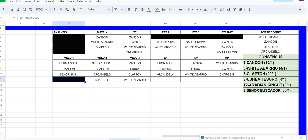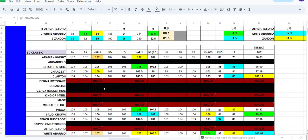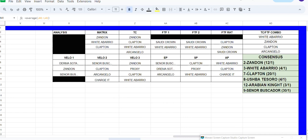But Saudi Crown is actually figuring in my follow the figures, on the left side. Second, he's now tops on the right side because of the scratch of Arcangelo. So we'd have 1 and 2 here, and we have too many 103s, so I'm not listing the third. So we have Saudi Crown and White Barrio as our top 2 in FTF2. There we go.